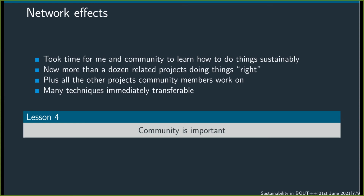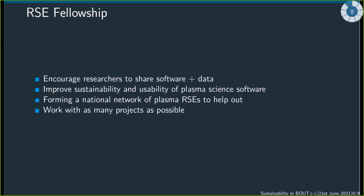And so the lesson from this is that the community is important. Making sure your community is educated about good software development techniques has this network effect, and they affect dozens of other projects. And so that brings me on to my very last point.